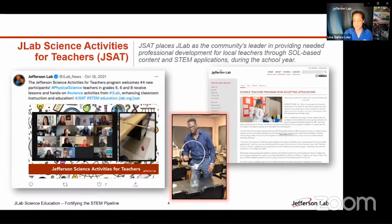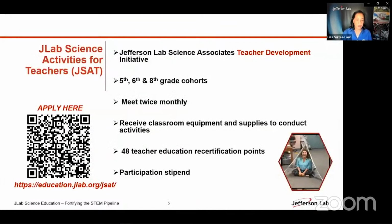This past year, we knew that our teachers were going to be either hybrid or back in person. So we pivoted and made sure that our direction was in the same manner of teaching that they would teach their students. And so some of the particulars of that program are it caters to 5th and 6th grade students, or teachers teaching 5th and 6th grade students.